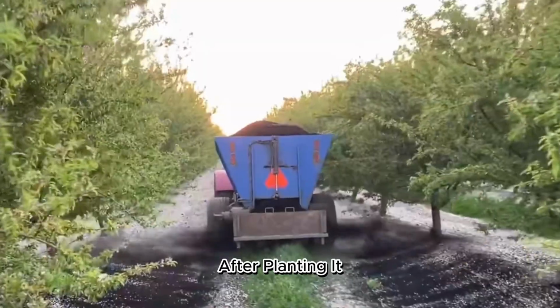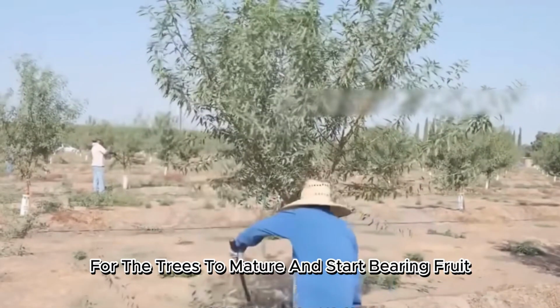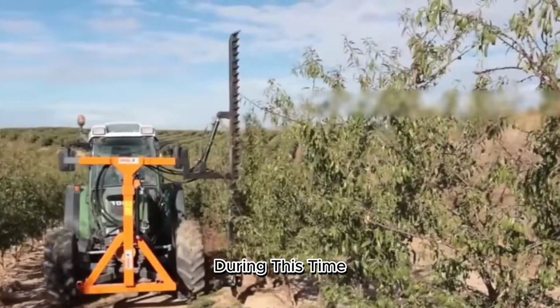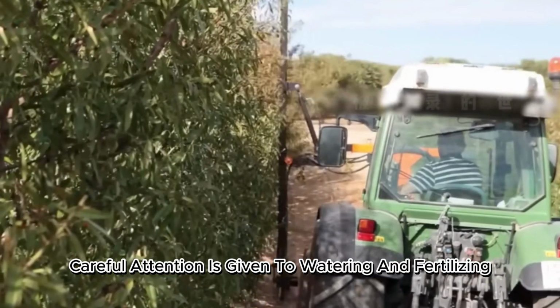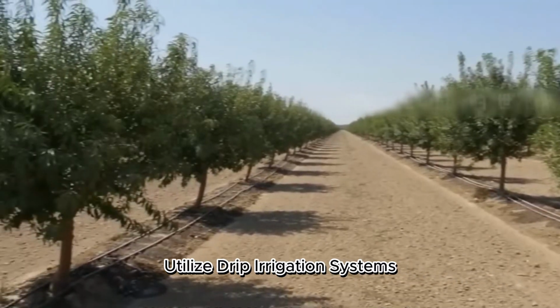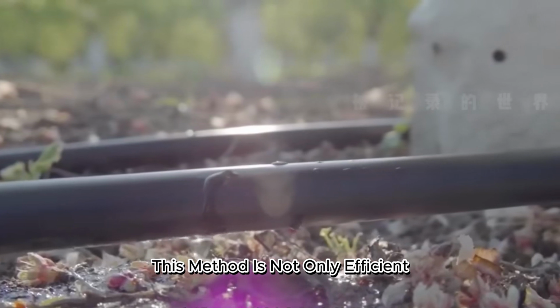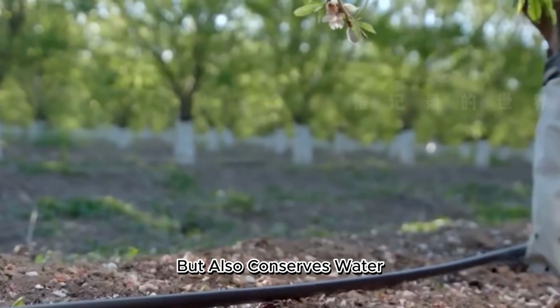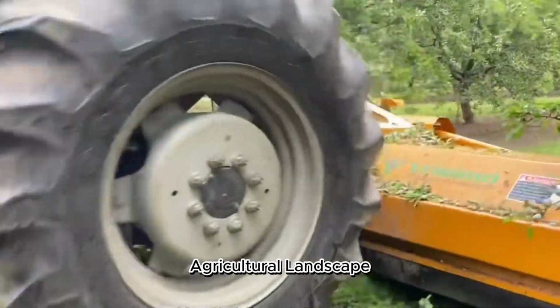After planting, it typically takes about 3 to 4 years for the trees to mature and start bearing fruit. During this time, careful attention is given to watering and fertilizing. Modern almond orchards often utilize drip irrigation systems, which deliver water directly to the roots of the trees. This method is not only efficient but also conserves water, an essential resource in California's agricultural landscape.